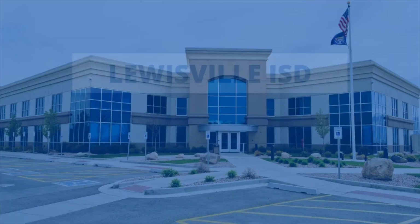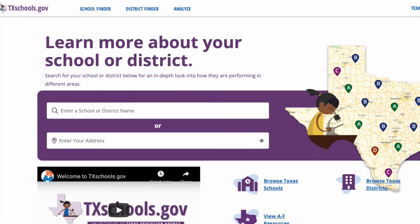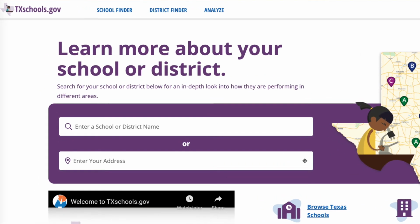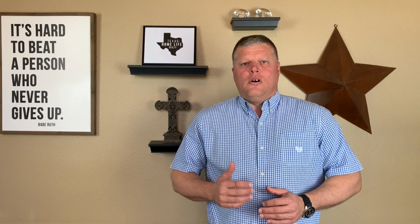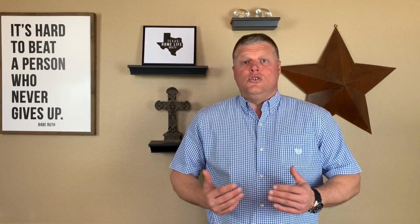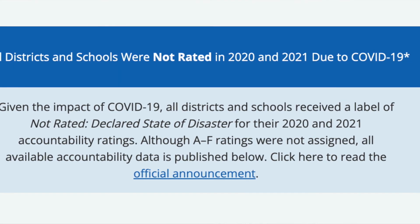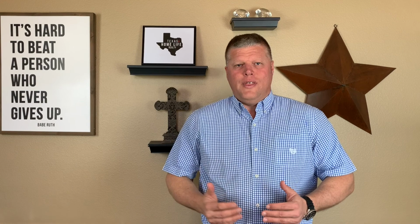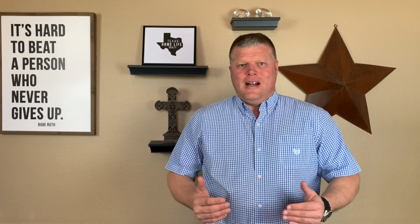Flower Mound is served by 3 different school districts: Lewisville ISD, Argyle ISD, and Northwest ISD. As we cover each, I'll give you the rating based on the Texas Education Agency website of txschools.gov. The latest rankings are from the 2018-2019 school year, since the TEA has not been giving out the rankings during the pandemic. These scores are for the entire school district. Schools within a particular district may score higher or lower than the entire district.